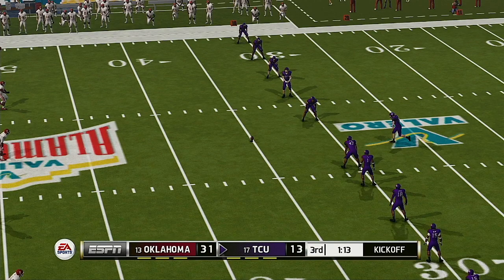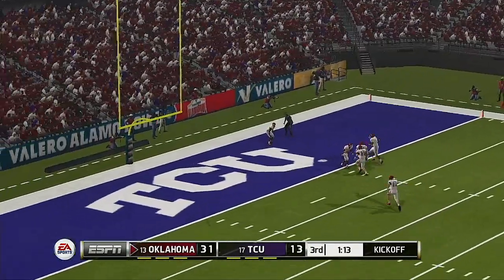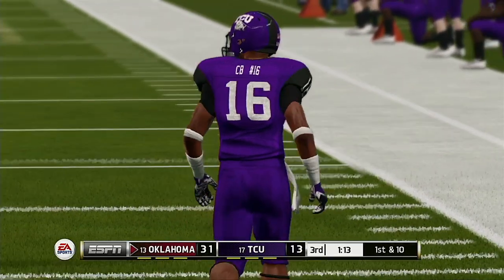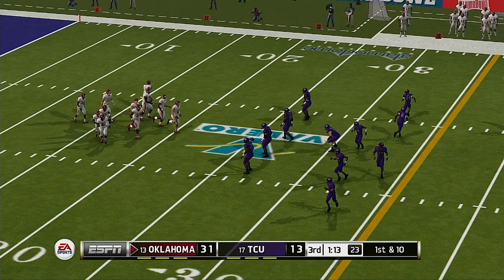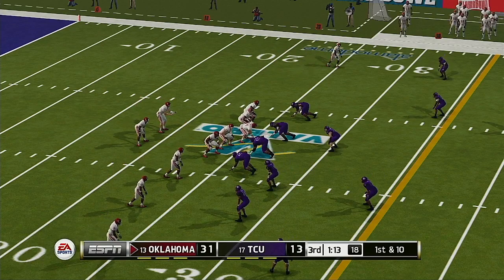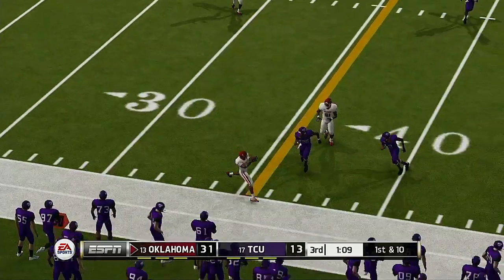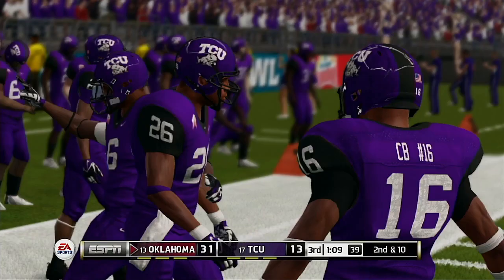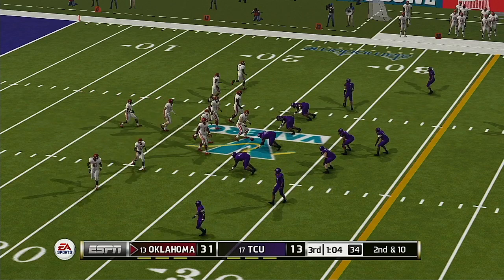TCU is lining up to kick this one off. He kicks it off, and he got all of that one. And they can forget about returning this one. So you wonder what kind of excitement we'll see this time around. Fires that quickly, incomplete. From their own 25-yard line, second down.